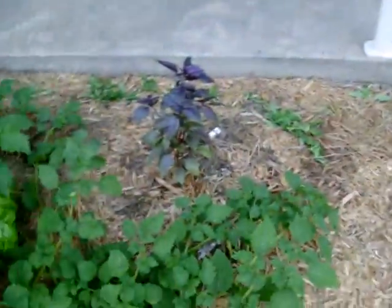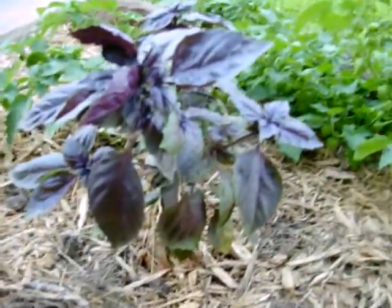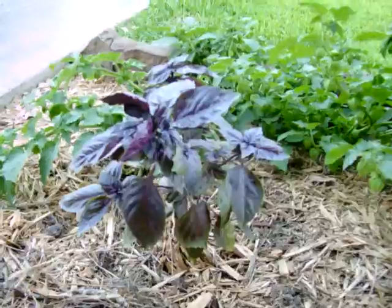Now if you notice, my cilantro is gone. I let it go to coriander. It made coriander. I cut it out. Left the stalks in there, as you can see right there. We'll see what happens. I just did this today, by the way, with the cilantro and also the basil right here. I replanted in this corner. It's looking alright, doing pretty good.